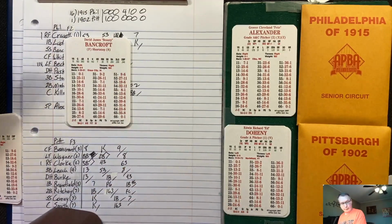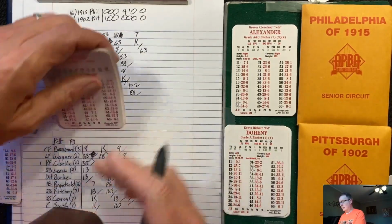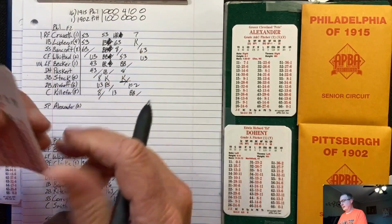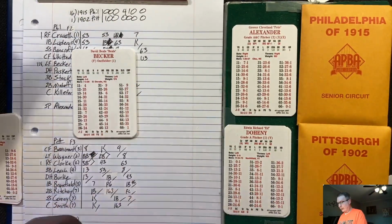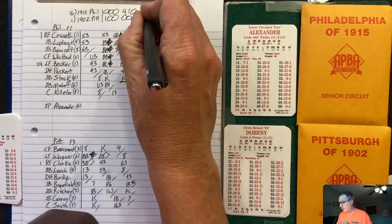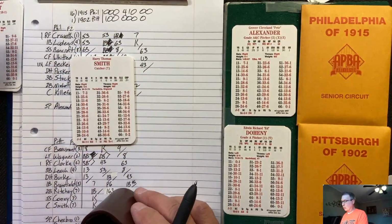Bancroft, 41-24. Grounds out to short. George Whitted, 61-12. Grounds out to first. 2 down. Becker, 12-25. He grounds out to second. Bottom of the 8th. Time running out for the Pirates. Down 5-1.